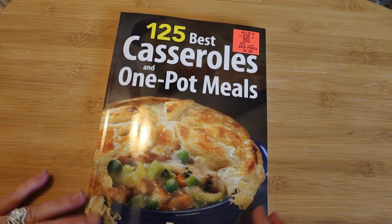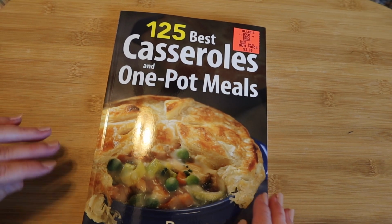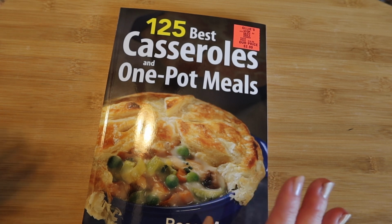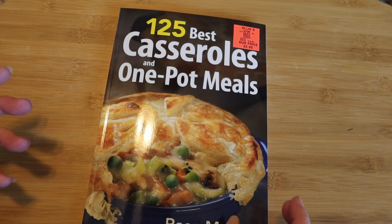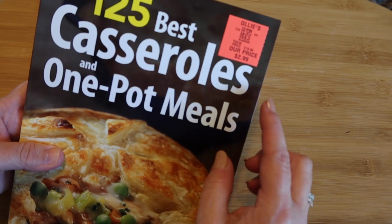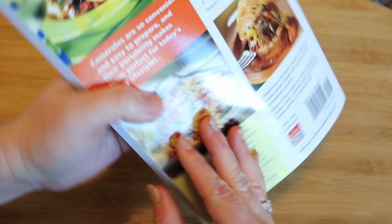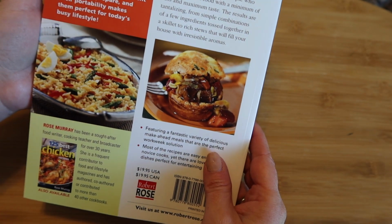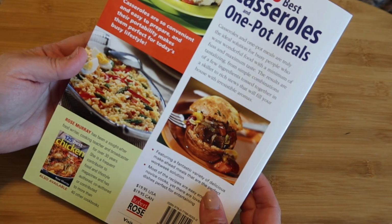Okay, so this second book is 125 Best Casseroles and One Pot Meals. My mom never, ever, ever made a casserole. Rarely a one-pot meal. So casseroles, again, does not come natural for me because I've never really had them. We'll see right here, their price is $19.95. I paid $2.99 for this. On the back, it does say $19.95 for the original price of this. So $3, you can't beat it for $3, right?